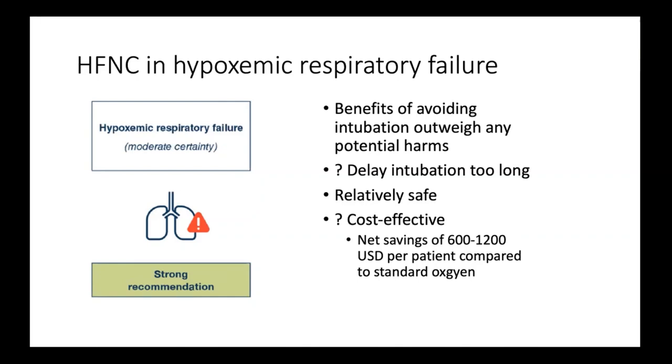I'd say 95% of the patients I intubate with hypoxemic respiratory failure have failed the trial of high flow nasal cannula before I do. Now there's going to be that small subset of patients that present in extremis that you don't even have an opportunity to try it. It's very clear that they need to be intubated, and I think it's reasonable in these cases to go direct to intubation. But by far and away, the majority of patients that I intubate have at least had a trial of high flow before intubating them.